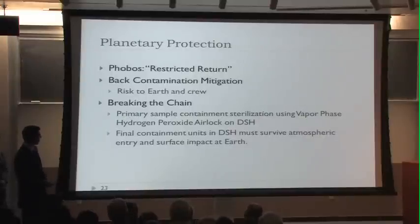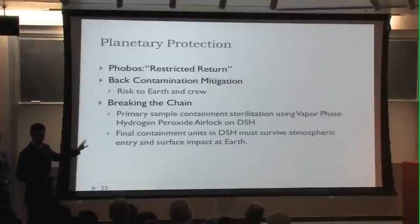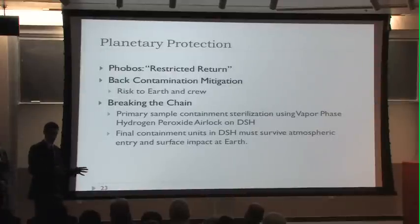it employs a vapor phase hydrogen peroxide sterilization system. This allows us to kill off any potential microbes, any life forms that would be on the surfaces of these, because you've been in contact, and we have Phobos material moving around the environment during sample collection outside in vacuum. So we have to get rid of that. We do that inside the airlock. We then open the interior to expose the habitat.